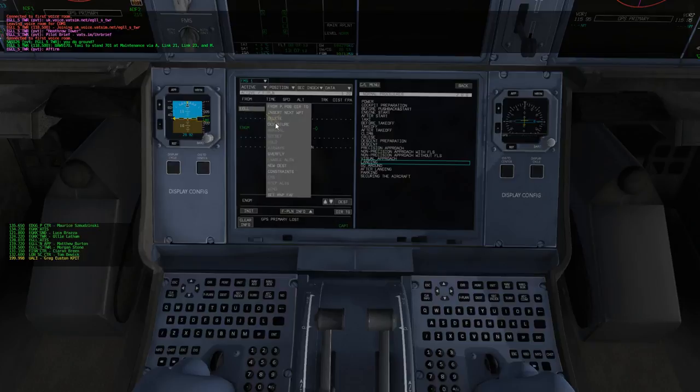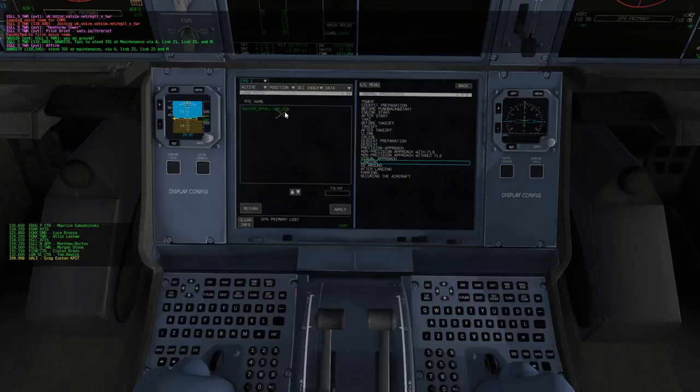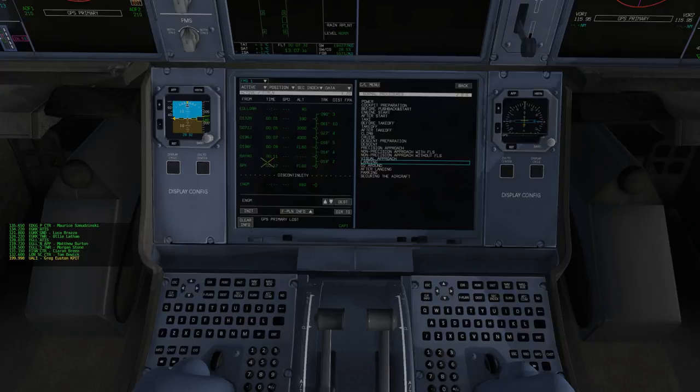So out of runway 09 right, and it's the Bravo Papa Kilo departure. And I'm at stand 555. Okay, so I'll just search up the charts.